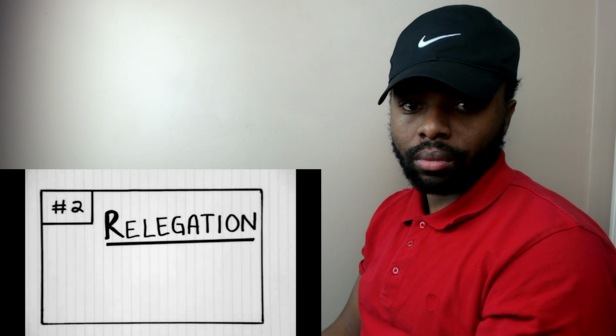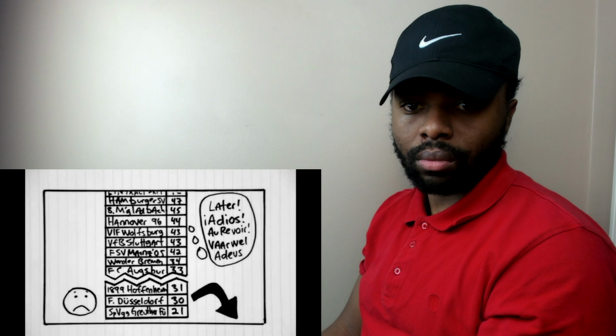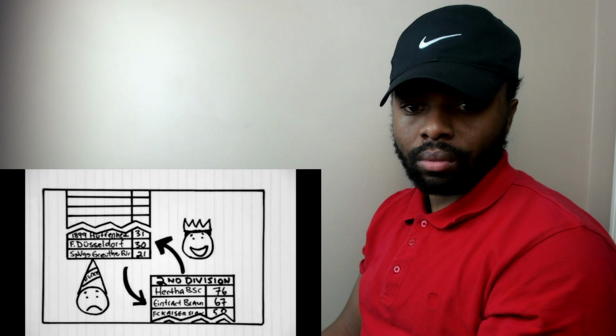Number 2, relegation. We'll use the German league as an example. Every year, when the German league has concluded and the champion has been crowned, the 3 teams with the least amount of points are kicked out of the league. This process is known as relegation. The 3 vacant spots are subsequently filled by the top 3 teams from Germany's 2nd division.